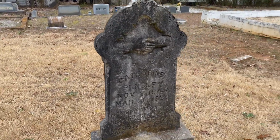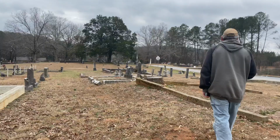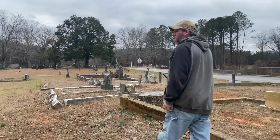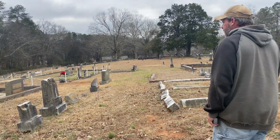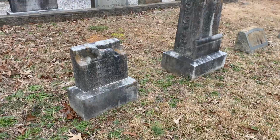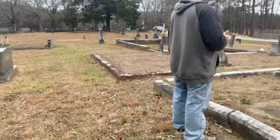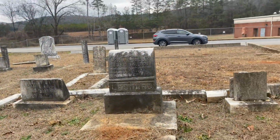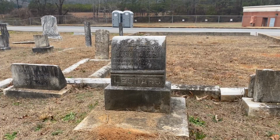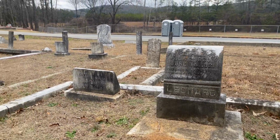Husband and wife. There are some in here that date back to the earlier 1800s, but a lot of the markers are missing. 1921. Yeah, that's one of the older ones here. No, is that 1821? Sure is. It looks like 18. No, it's 18. You're right, I'm wrong. 1860 to 1921. Oh, it looks like an 8 to me, too. It does look like it.